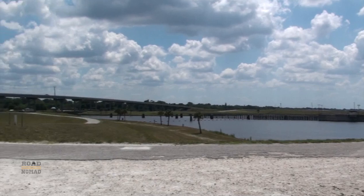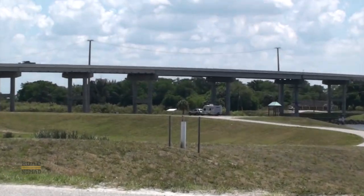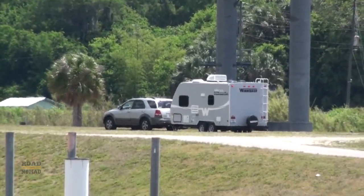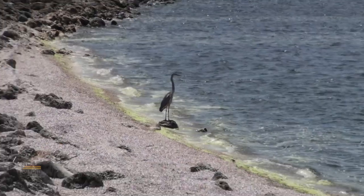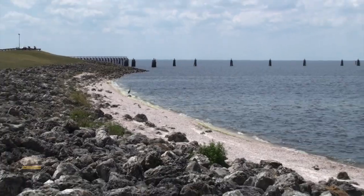And way in the distance. Yes, after 26 years here in Florida, I finally get to see Lake Okeechobee. It's like an ocean. All right, let's check all this out from the air.